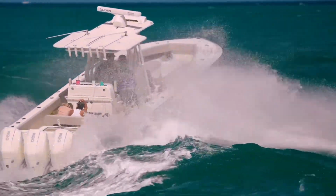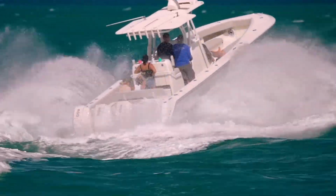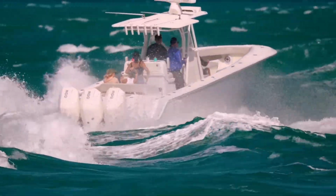Hit a big roller there. Cap keeps on the throttle though. They don't even miss a beat, and this SEAVEE's easily going to take a win for the boats as they continue working their way out of the inlet.